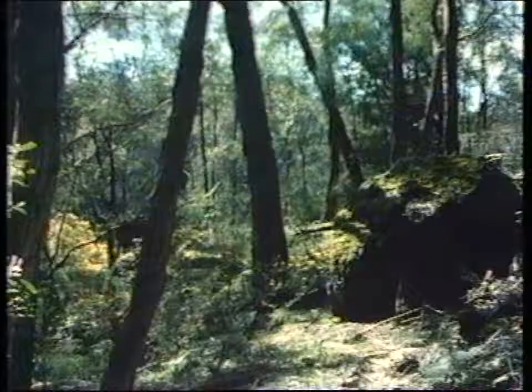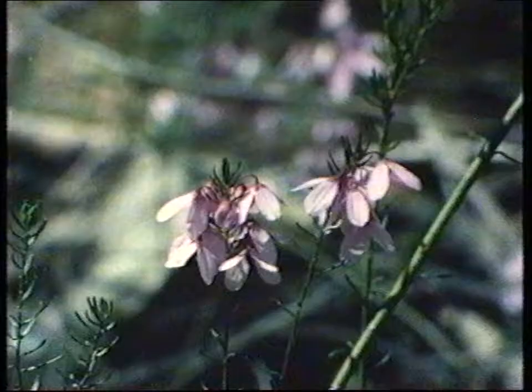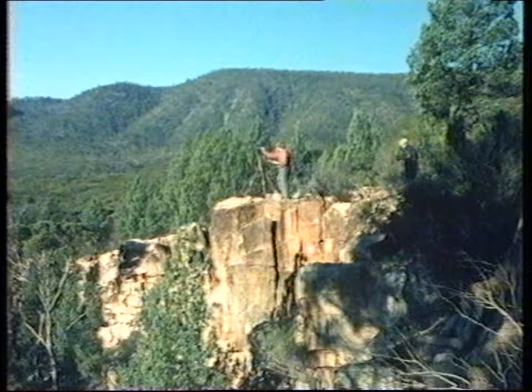This unique wilderness of the Mount Remarkable National Park has never been cleared. It's still virgin bushland. So now, as a national park, it will retain its natural beauty, hopefully forever.